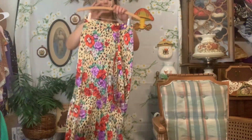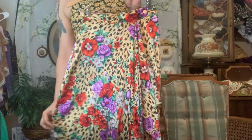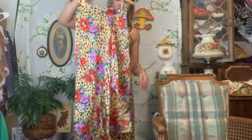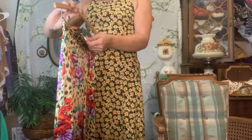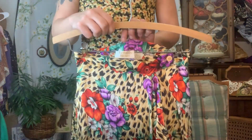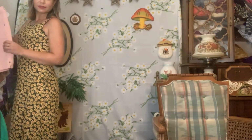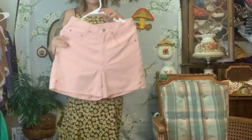This is one that I'm really proud of. This is a vintage Victoria's Secret skirt. It is 100% silk, very fancy. And the Victoria's Secret gold label is going to be your vintage Victoria's Secret. So if it's gold, it's old. That was catchy. Y'all should remember that. If it's gold, it's old.